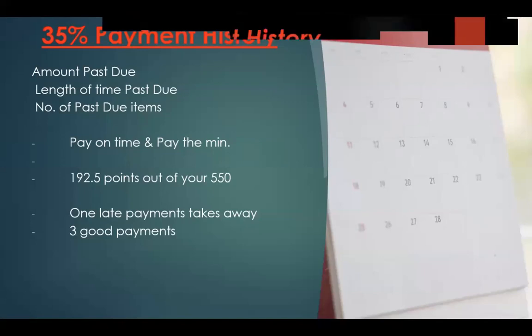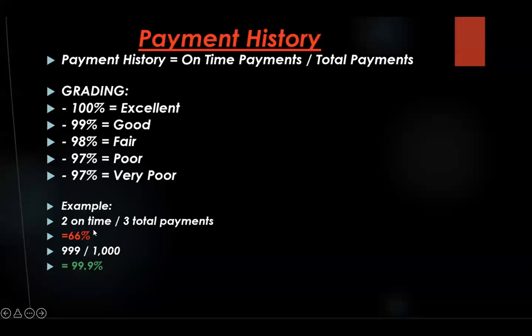So here it goes with payment history. It's just a numbers game. We all know, especially in our business as entrepreneurs, everything we do is numbers. The more people we talk to, the better our odds of having people sign up and using our services. It's the same thing here with the payment history. As you see at the bottom here, here's the example. Say you only got 3 accounts that you make payments on and 2 of those payments were on time, you missed just 1, and it puts you at 66%.